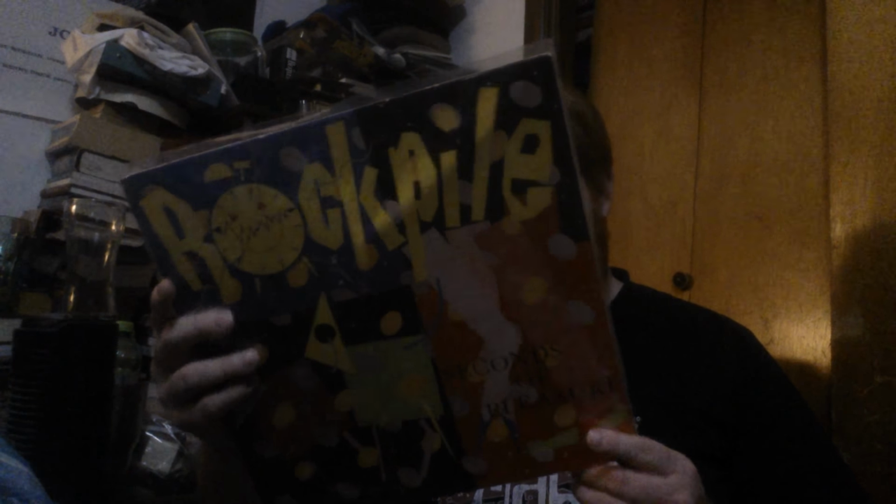We've got Rockpile, the great band with Dave Edmunds and Nick Lowe. Rockpile album. Got several of these from my friend Dave, who sells records. And great drummer, great record seller person. And thank you, Dave. Let's see here.